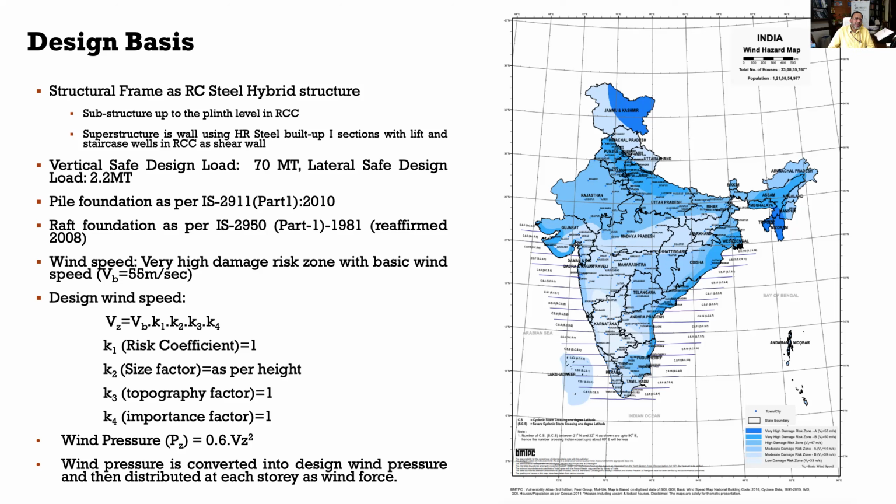If I have to tell you about the design basis, the substructure, which is the foundation below ground level, is a pile foundation, which is RCC, and then we have a raft, and over the raft RCC columns are being erected, and at the plinth we are putting the steel columns. So the substructure is RCC, so the relevant standard is IS 456:2000, and then the superstructure is hot rolled steel built up sections, for which the code is IS 800:2007. And wherever there are lifts and staircases, there again RCC shear walls are being used. So design is done for RCC piles, then RCC raft foundation, then steel structure, including RCC shear walls.